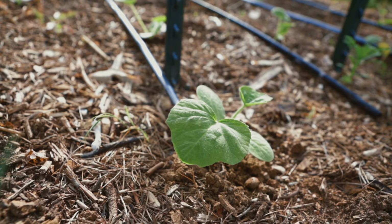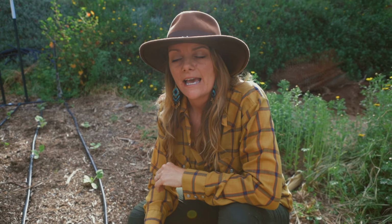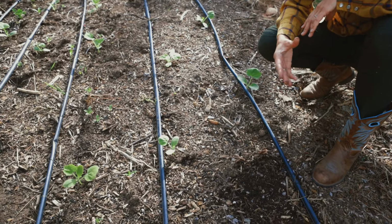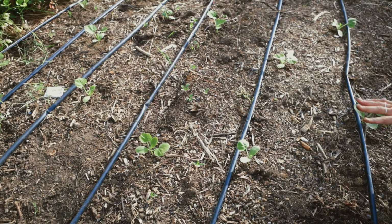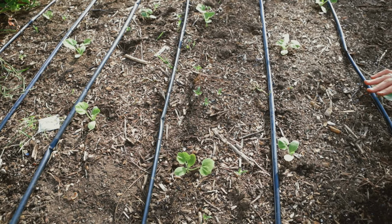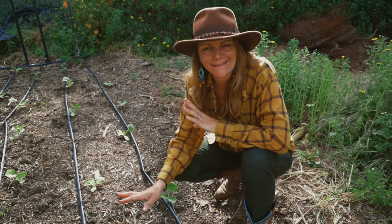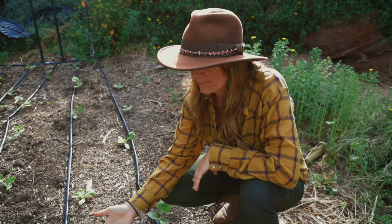So when I transplanted them, I pre-treated the day before with Sluggo Plus. That was just to take down the population of slugs and snails and pill bugs that were gonna come through here and potentially mow these guys down. Now I only had to treat once because these are gonna grow so big and so rapidly that they should be able to outgrow any threat that a tiny little pill bug or slug can pose on them.